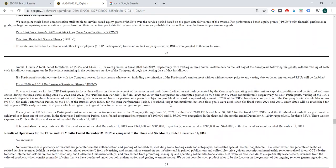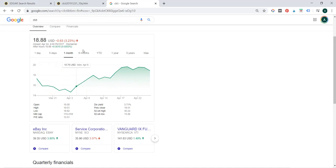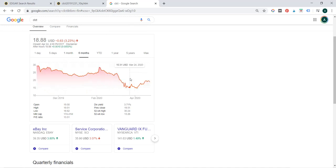Overall, I'm a really big fan of Collectors Universe. It's a pretty well-run company. The balance sheet looks pristine. They're paying a very, very high dividend yield that is pretty sustainable, even in this current market environment, and they're not really well known. Over the past month or so, the stock has risen pretty significantly since hitting the bottom here in early April. If it falls back a little to the mid-teens range, I'll definitely be a big buyer again.